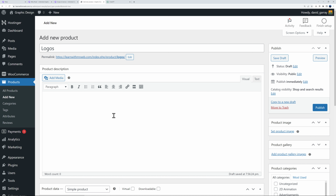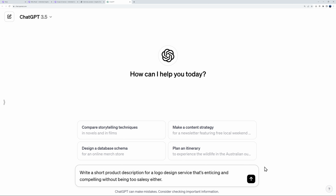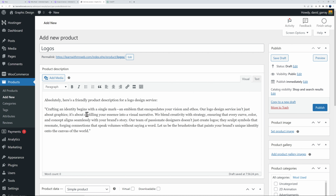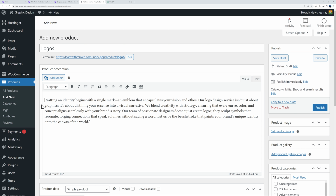So it should be something nice, enticing and all that. So for this, I think I'm going to use ChatGPT, you know, it's probably easier. So write a short product description for a logo design service that's enticing and compelling without being too salesy either. So let's submit this. Okay, and now we can basically copy and paste this as a description, Control-V, and we remove the quotes and the confirmation just at the start. So this is a lovely description. Now, obviously, you can tweak this around, you know, whichever you feel.